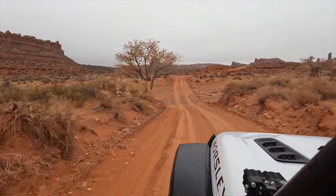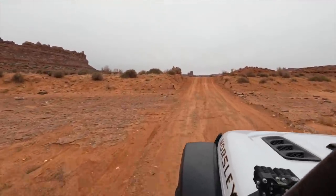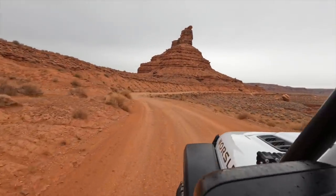It was awesome to be back in Valley of the Gods in southeastern Utah. This is an epic backcountry area near Mexican Hat with scenery similar to that of Monument Valley.